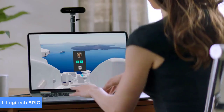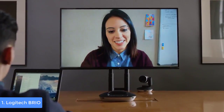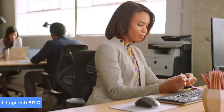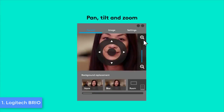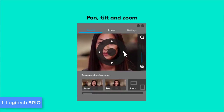This model offers 65, 78 and 90 degrees of view, but what's so special about the Brio, is that it uses the RightLight 3 technology with high dynamic range to adjust itself to any environment regardless of how bright or dark it is. This is very handy, due to the fact that regardless of your profession or purpose, the camera works majestically.